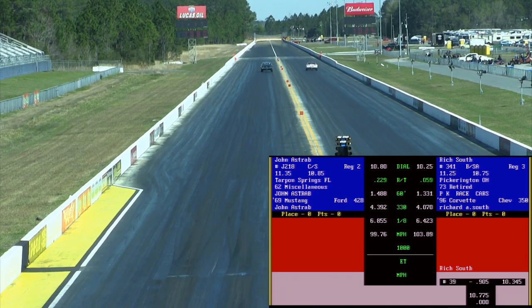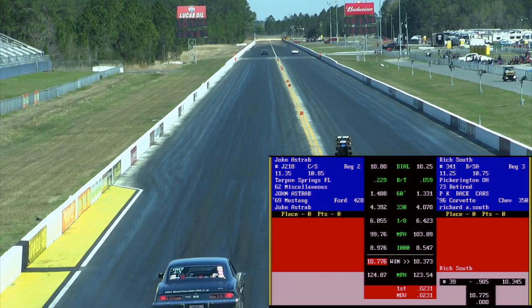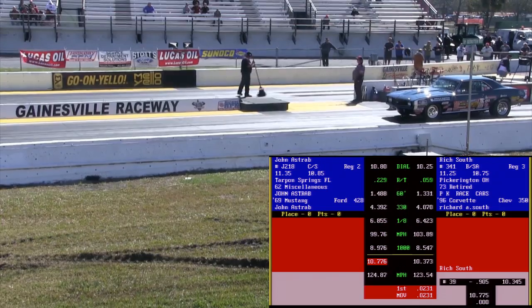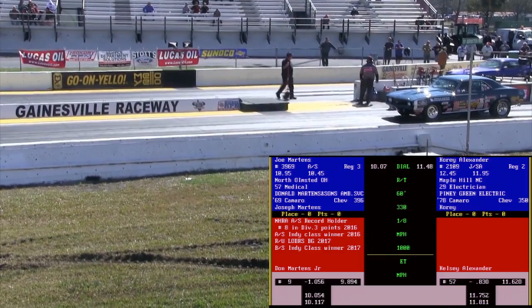Timing is such an integral part of this sport. In this particular case, what time you get your foot off the clutch pedal, because John was a little bit late doing that. For the win, Rich South, 10:37, 123 miles an hour. He is a tenth above the dial and well out in front at the finish line because John just missed the timing of the clutch.